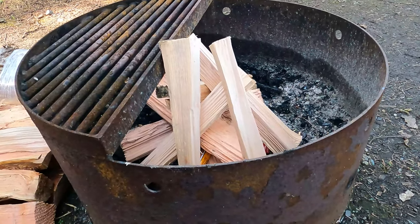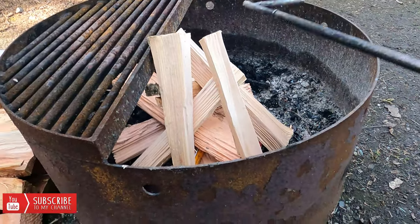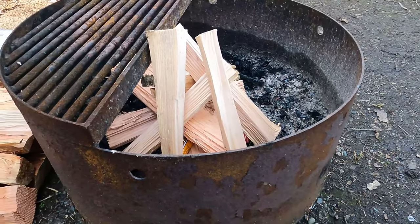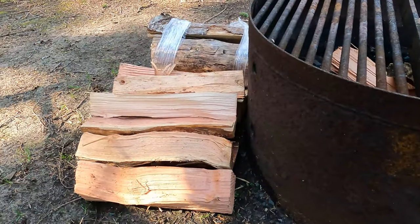So I just go ahead and chop up a couple logs into some smaller kindling. I've got myself a teepee ready to go, and I've got two stacks of wood over here. When you've got a couple stacks of wood, that's good for about 2 hours. Just a rule of thumb, if you want to have a good campfire, get at least a couple bundles just for a day.